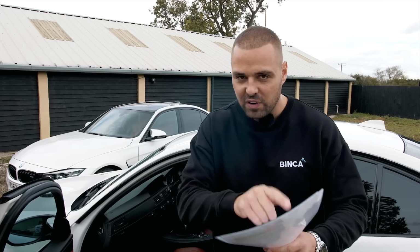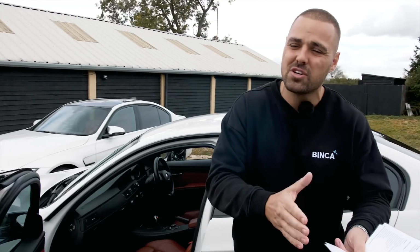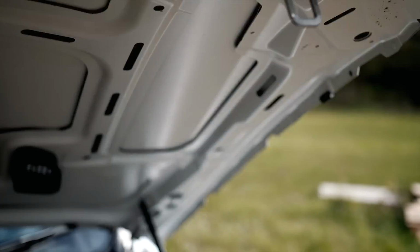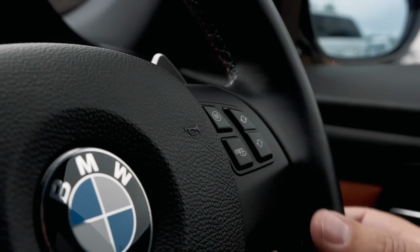What we'll do is we'll have a quick flick through the spec, because this is all very interesting stuff and it's got pretty good spec. And you consider this as a 10-year-old car. So some of the things that this car has got, a lot of cars have got standard nowadays. But dual clutch gearbox, 2,590 quid, right? They also come as a manual. The manuals are actually really good.